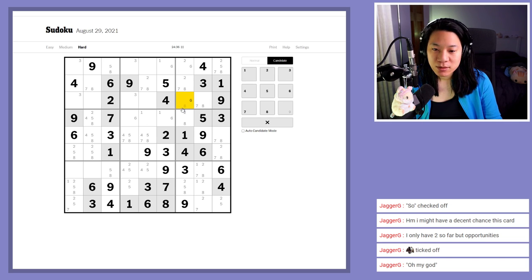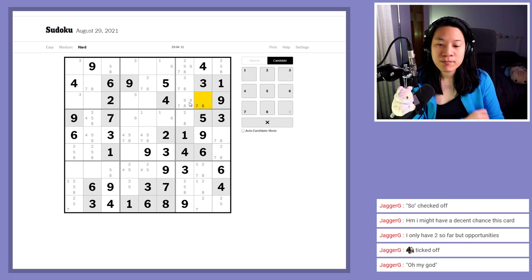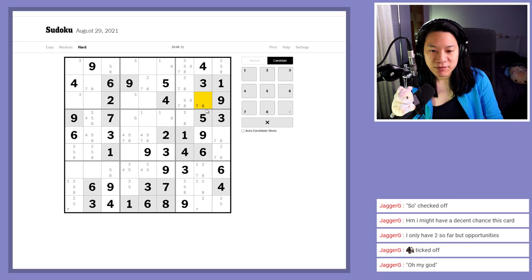2 can go there. 5 can go here. And here. 7 can go everywhere. Except, no, it can't. Hold on, there's a pointing pair of 7s there. So this can't be a 7. So 7s can actually only go in these cells. 8 can go everywhere, basically. So that's what we're looking at. We're not going to find any 7-8 pairs. It's just not going to happen because the 8 is still weak.